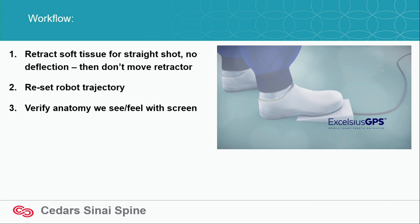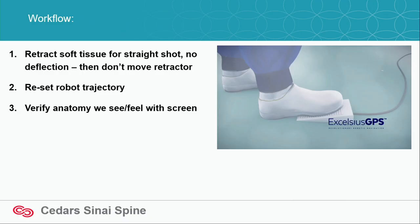Next, adjust the robot. With the Globus robot, you just step on it, boom, the robot adjusts, it's in the perfect place. Then verify the anatomy with the chicken foot, make sure you're in the right place on the screen and in the same place in real life. Now this sounds like a lot of work. It sounds like it's gonna slow you up, doesn't it?